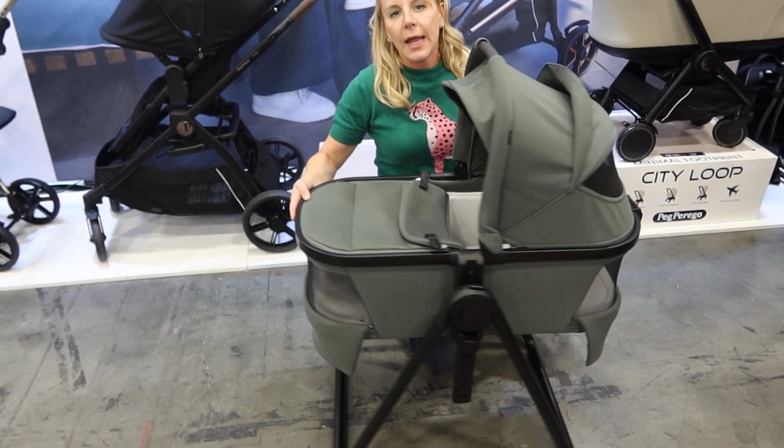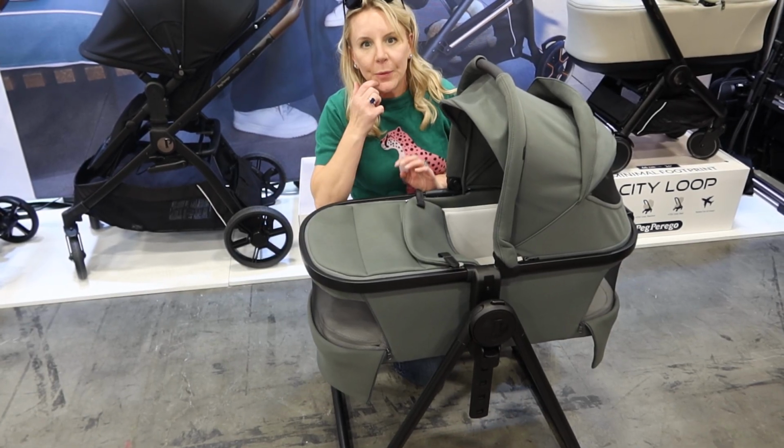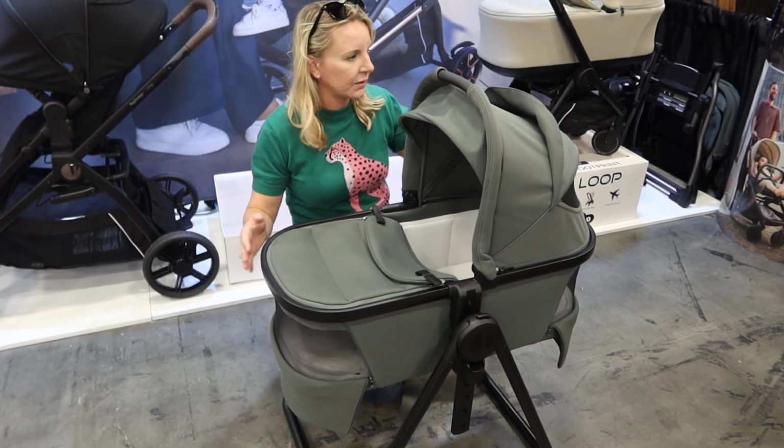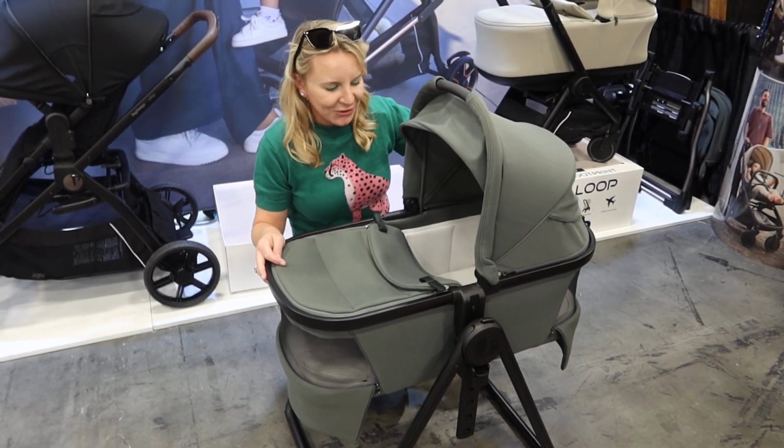Again, this would be able to clip onto your YPSI stroller, but we did find out it also fits onto the Vivace, so it is sort of your choice depending on which stroller you're going to do.